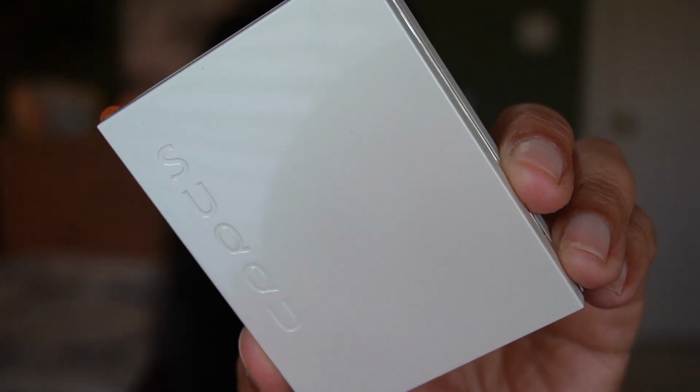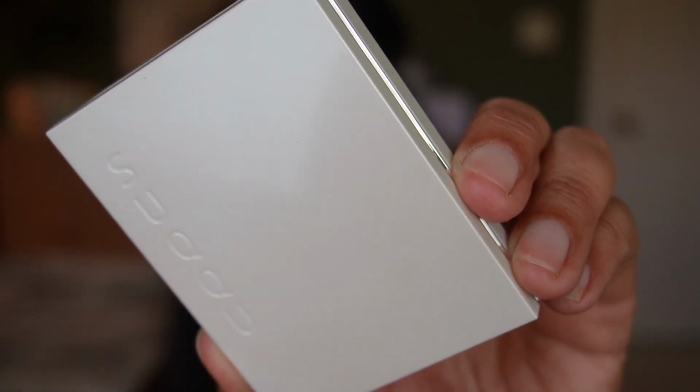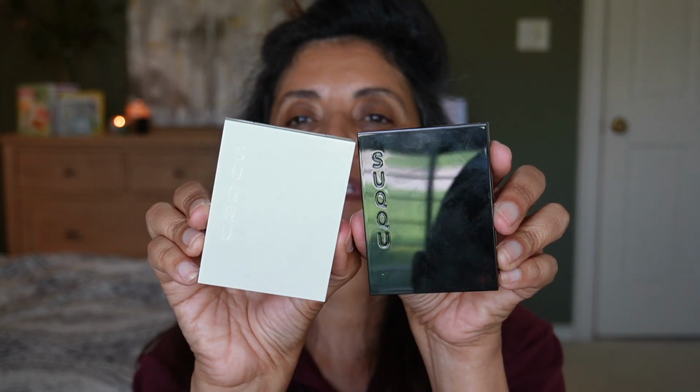I hope you can see it does kind of glisten from green to pink, kind of like a pearlescent shade. And if you're new to SUQQU, this is what the original packaging looks like in the black and gold. So there it is side by side. Looks to be the same size. Instead of the black and gold, we have white and silver, and of course SUQQU standing straight and tall on the side there.